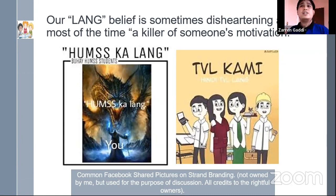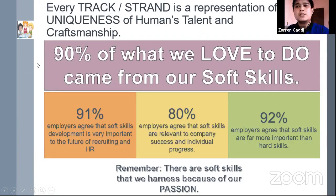So, sometimes our lang attitude kills the motivation of these students. And sometimes our disbelief on their skill, technically skilling them. So, paano natin iaangat ang quality ng learners natin kung sa soft skill pa lang, dehado na tayo? Kasi ang paniniwala natin, madali lang naman yan. Now, every track or strand is a representation of the uniqueness of human's talent and craftsmanship. Yan ang tatandaan natin. Every track, every strand, academic ka man, tech voc ka man, arts and design ka man, sports ka man, yan, is a representation of the uniqueness of human talent.